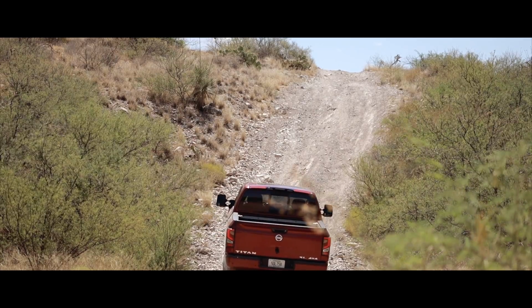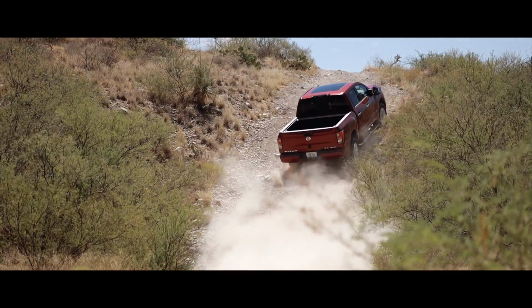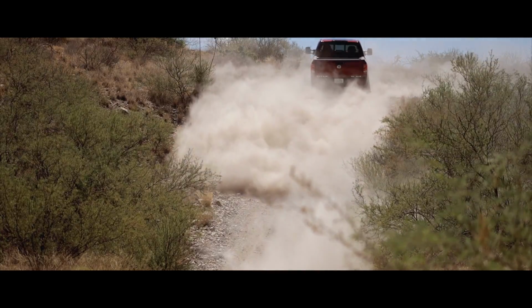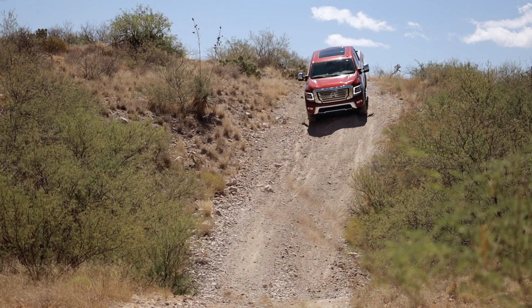Come on, truck. Do it, truck. Do it, 2-wheel drive, truck. Yeah, you did it. I was roasting the tires coming up that hill.